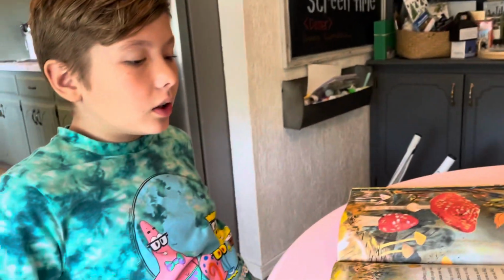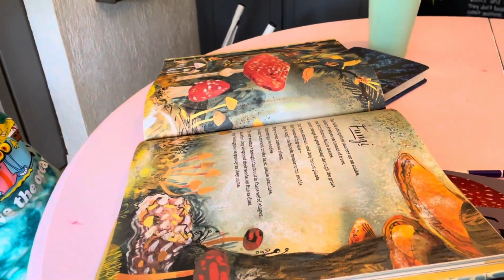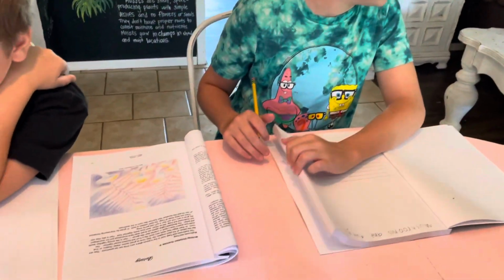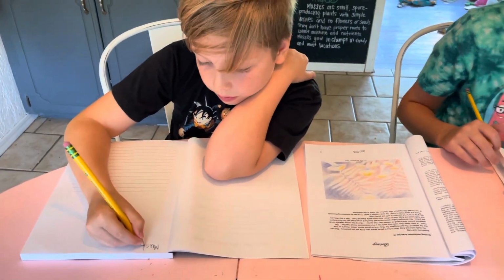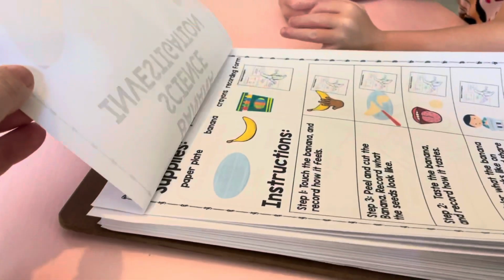We have this fungi poem, and I had both of the boys read it out loud. I feel like it's good for them to read poetry and read aloud. We're finishing up our day with an activity, and today that activity was a writing activity. So they're copying this writing, and they're going to also draw a picture.